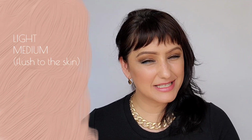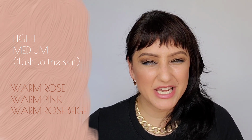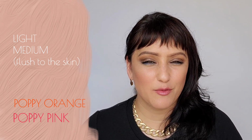If you're light to a light, somewhat medium skin tone, still use pinks, but you can get a little bit warmer. I love to use dusty roses and warm rose beigey pink tones. Those look gorgeous on your skin. They warm up the skin while still adding a pop of color and bringing some freshness to the complexion. If you want to create a flush, you can do a poppy type of color, which is an orange pink type of tone, and that will give a gorgeous wow factor to the cheeks.